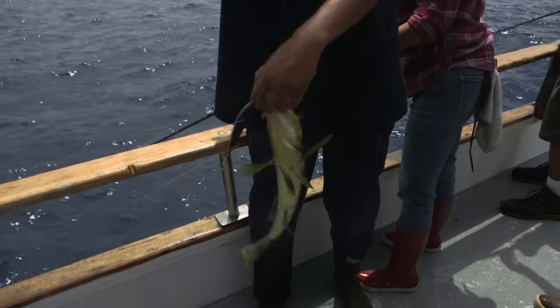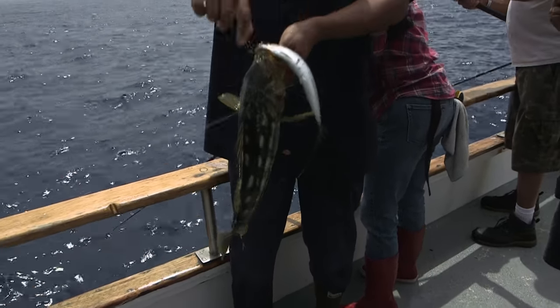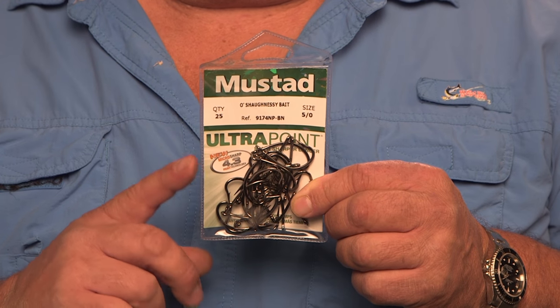The other thing we're fighting today is that the live bait we have is huge. We have lots of mackerel and huge sardines. So if you're gonna fish the sardines or the mackerel, doesn't matter if it's for the calico bass or the yellowtail, you really gotta go up in your hook size. You need to use a 4-0 minimum.